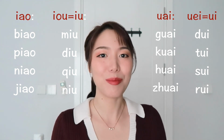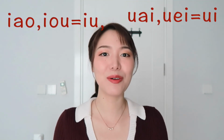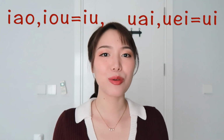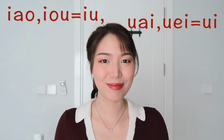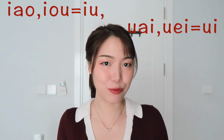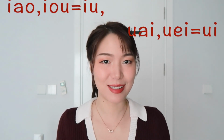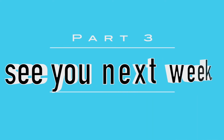Okay, those are mid-sound compound vowel finals. So read after me one more time. Yao, you, wai, wei. So when you pronounce it, combine with the consonant. The consonant directly moves to the vowel. Use your mouth to make a natural sound. This is the pinyin. Okay, now let's move to the last part.